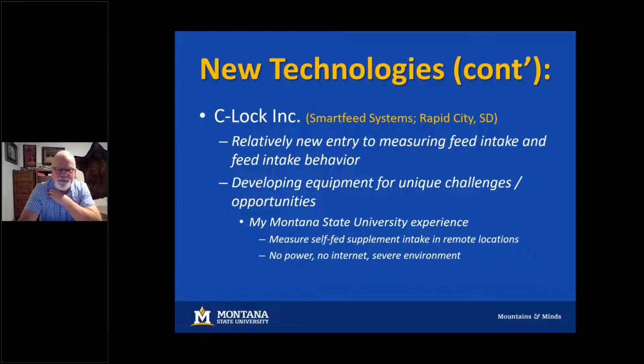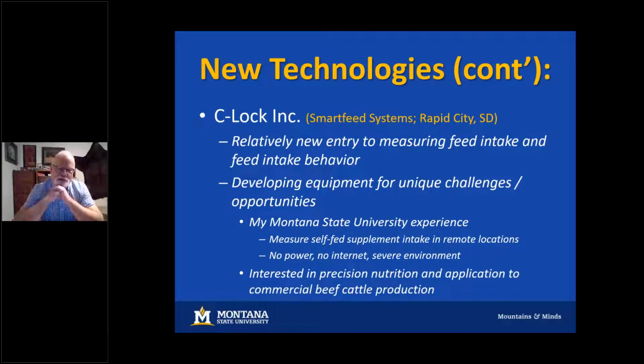Essentially, the whole goal of the research program that I was trying to develop in my mind was a precision nutrition approach to managing cattle in extensive fall and winter rangeland environments. I was also interested in how we can take that data and help commercial beef cattle producers throughout the West.